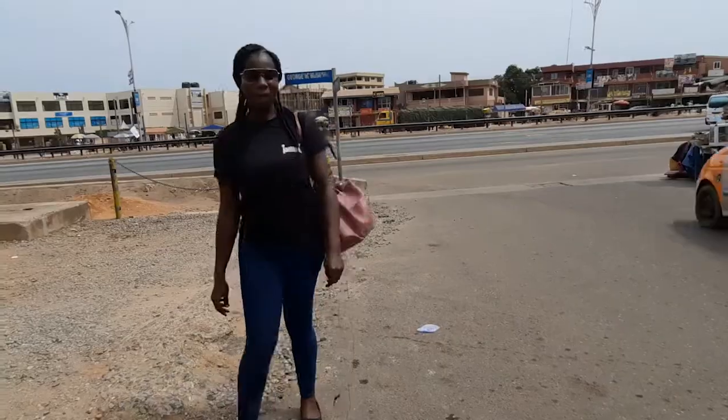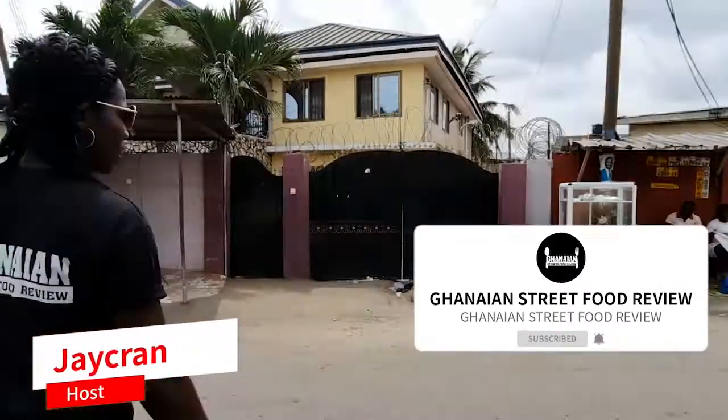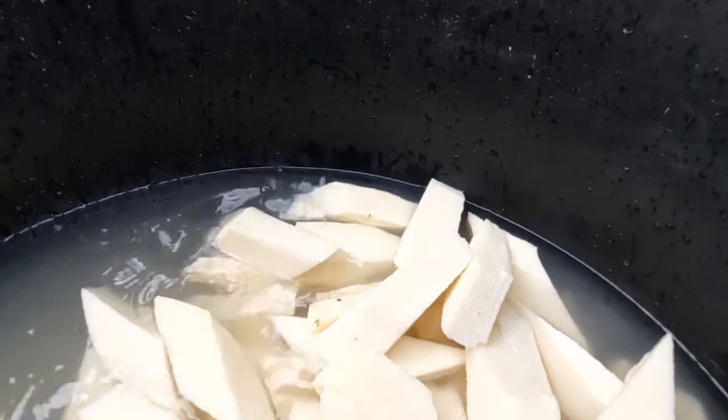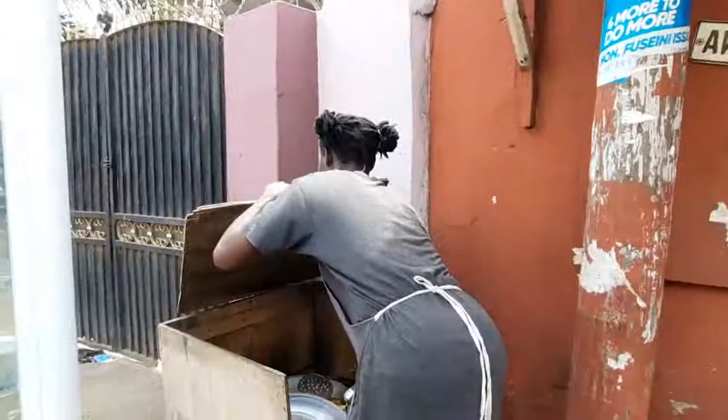So guys, we are still in La Paz and I'm on the Mampong Okine Avenue. I just saw someone selling fried yam here. It's actually Naomi's kitchen. She's cutting them into nine sizes. Okay. 20 pesos. It's 20 pesos for one. So you can just take a look at it.